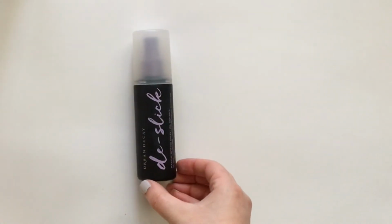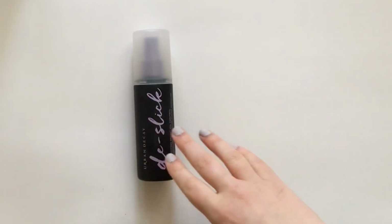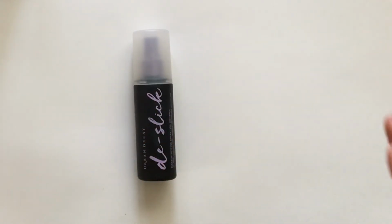I also have one setting spray right now. This is the Urban Decay D-Slick. This has been my go-to for years and years and years because my skin gets very oily throughout the day, but when I use this setting spray, it helps a lot. I've had a lot of people ask me over the years if this actually works, and I do think it does. I would not consider this a miracle product.